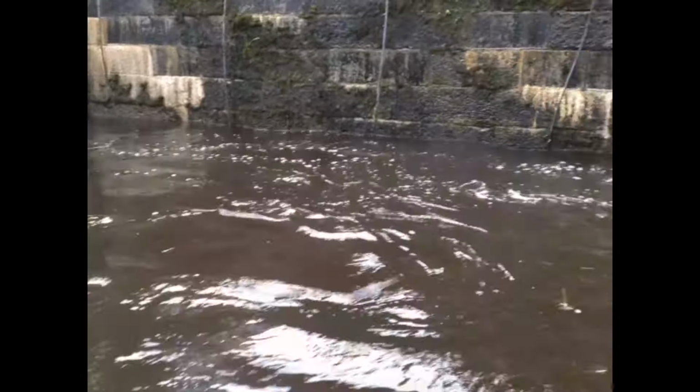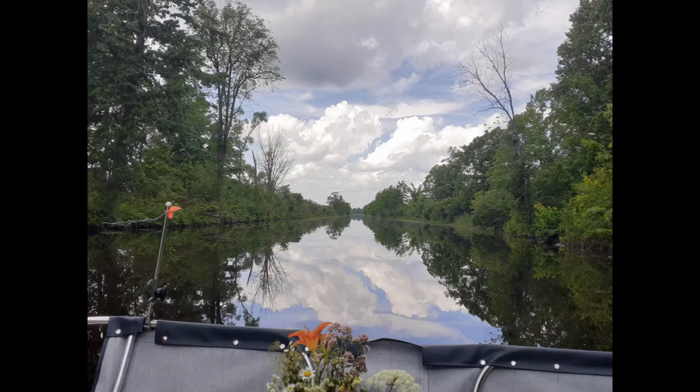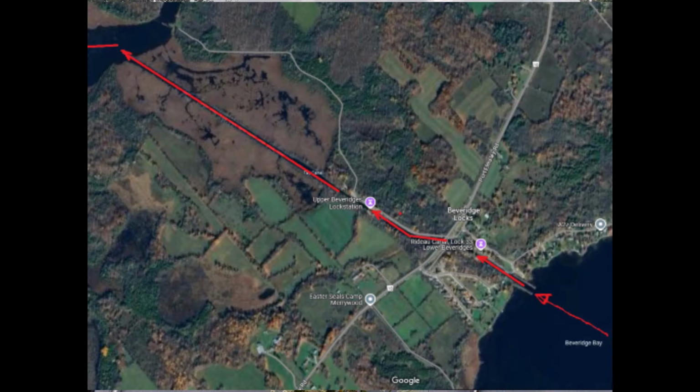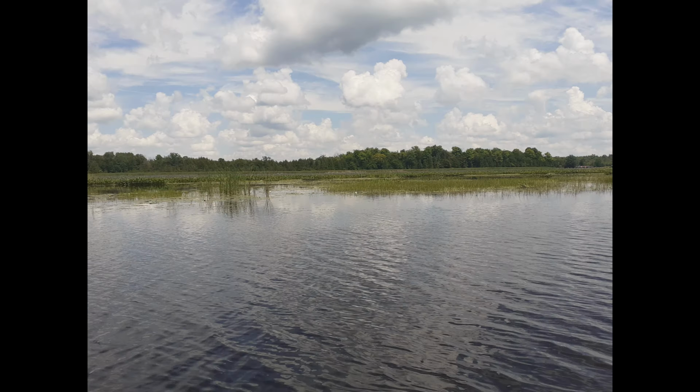So, yeah, that's how a lock works. Now we're leaving the lock down a long, narrow cut channel, a canal, and it's going to lead us into the Tay River system. And it opens up a bit more then. It's fairly shallow, and we follow the markers.